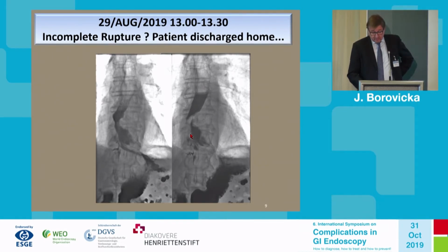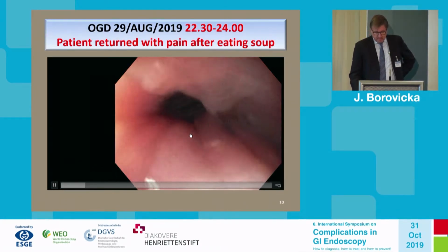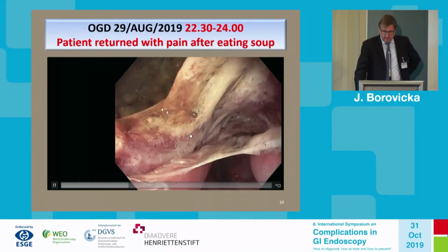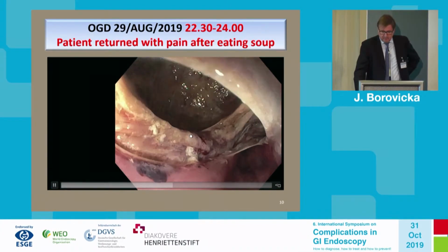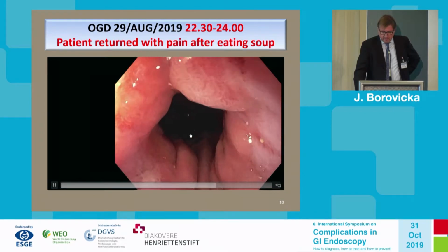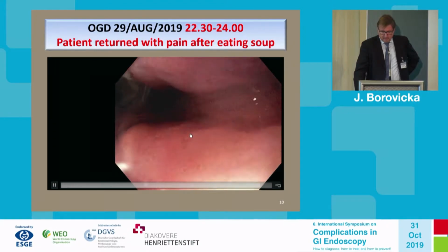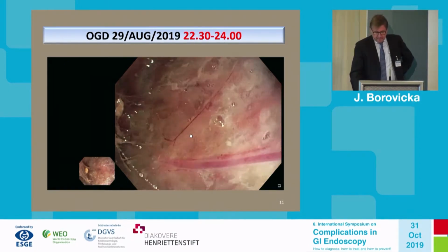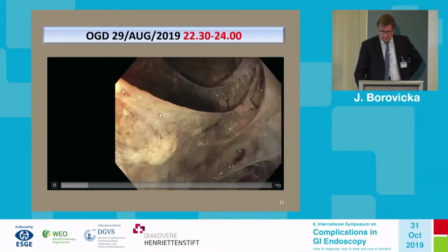So the patient went home and had soup. When he came back in the night with big pain, there was something else than a non-transmural perforation, but a true perforation in the mediastinum. And as you can see, it looked really, really bad. And this was the mediastinum. You see the parts of the soup.